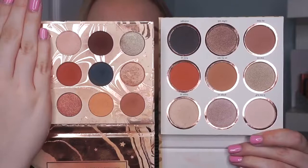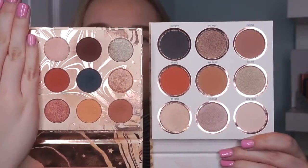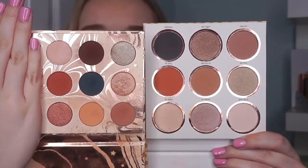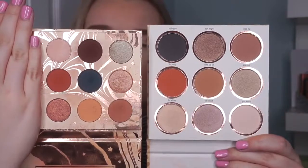Obviously, the ColourPop palette has more metallics. The shimmers are more intense, I would assume, and it has a bright teal, and this one doesn't, but the color scheme just right off the bat kind of reminds me of one another. So I just figured that was worth mentioning. I'm not saying that they're dupes or anything. The colors are definitely different in both palettes, but that's what I first thought of when I saw this.